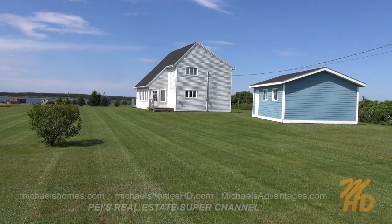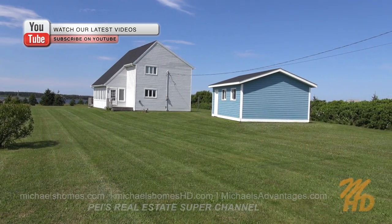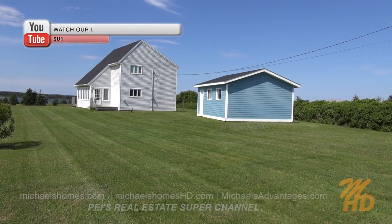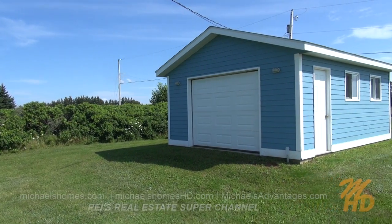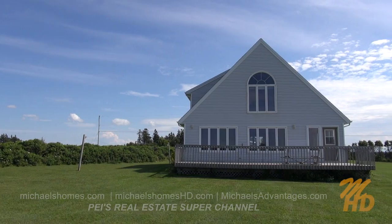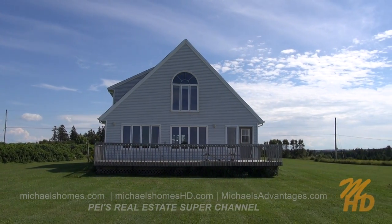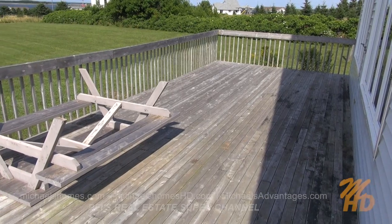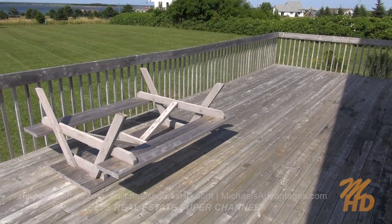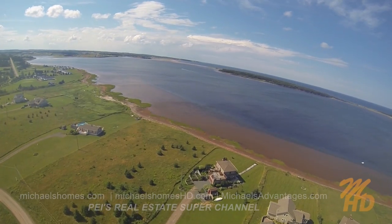That's the main house, and just over here to the right in blue is a large single bay shed or garage. Here's a quick view of our shed or garage from the other side. The back of the house features a rather large back deck with water views. Here's a quick view from the back deck, including our spectacular water views in the distance.